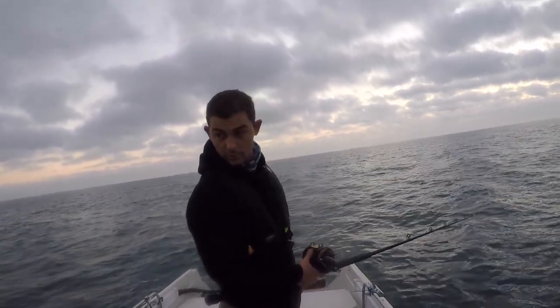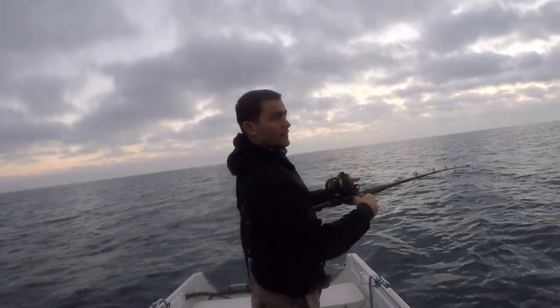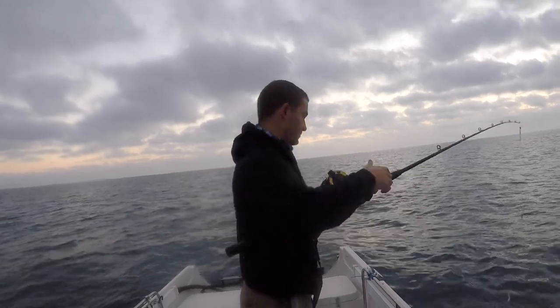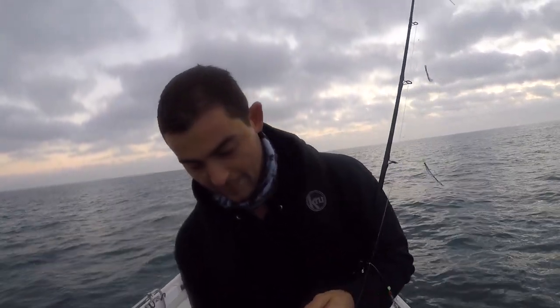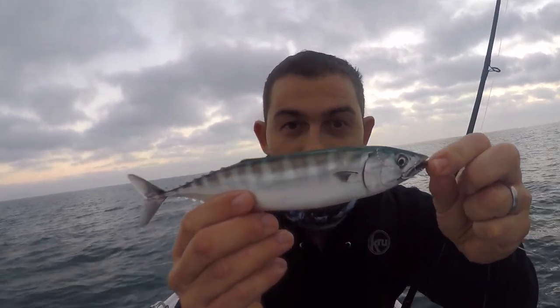Come across a shoal of mackerel. So, not wanting to pass up a good opportunity for some bait. Oh my, what about that? All for camera. A bonito.